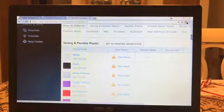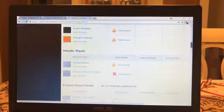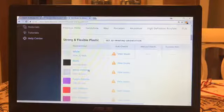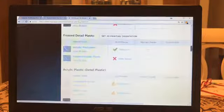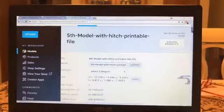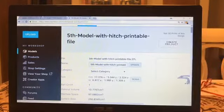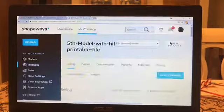You'll see the different things that are available here. It'll tell you initially if it'll print or not with some automated stuff. But all of this isn't where you want to go. This just shows you in face value what your product is. We're actually going to hit this button called Create Product. We want to sell this item.